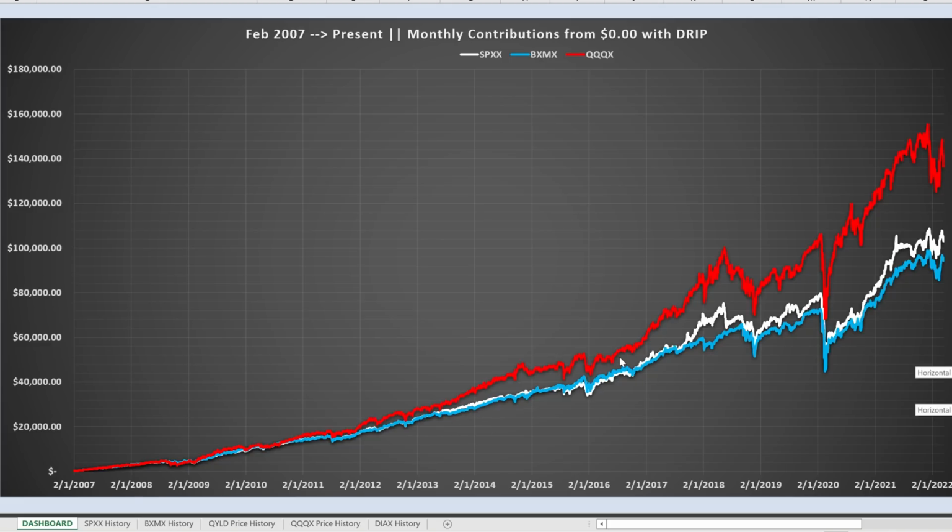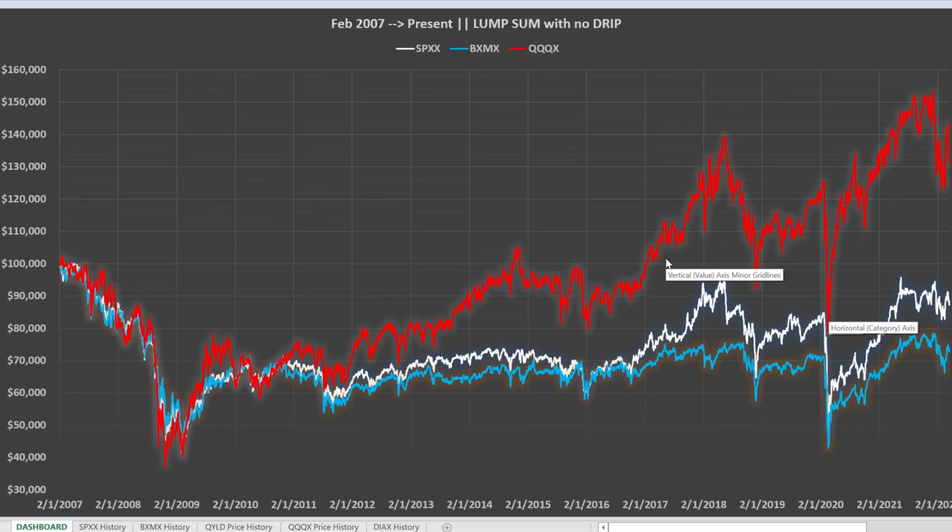And then it really takes off here in 2018, drops big here in late 2018, early 2019, big COVID drop here with the other two, and then that's where it really takes off here and just flies away from the other two investments. This is our graph here to show, starting with $100,000, what happens over time with not dripping any additional dividends into the portfolio.